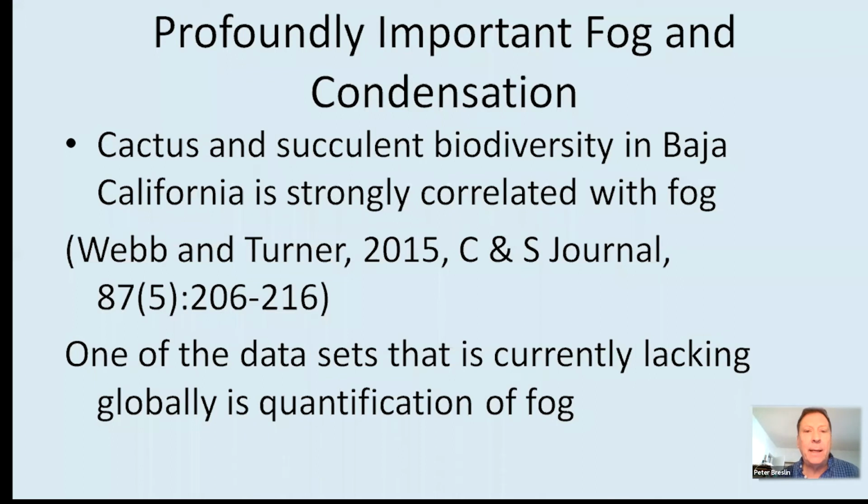And Jose Delgadillo and Dr. Sula van der Planck did a great study on the way that fog drives the phenology, or flowering time, of cacti and succulents in the California chaparral, the California floristic province. I recommend that one too.